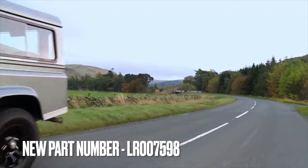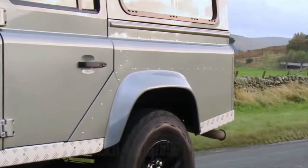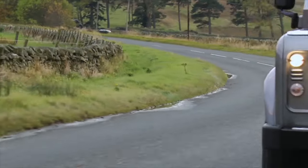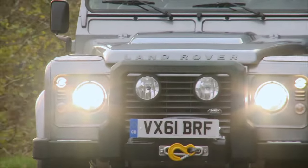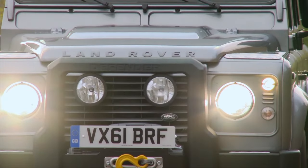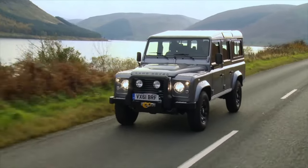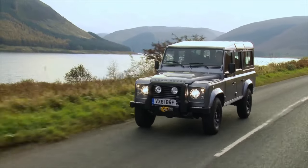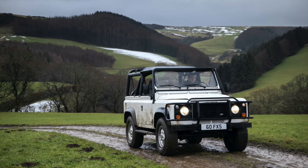Early 2000s models, particularly those built from 2002 to 2006, suffer transfer case failures due to insufficient lubrication. The transmission output shaft becomes stripped and no longer functions. Any used example with a replacement or rebuilt transmission and transfer case should be looked at favourably, as these can be expensive to fix if they've not already been done.